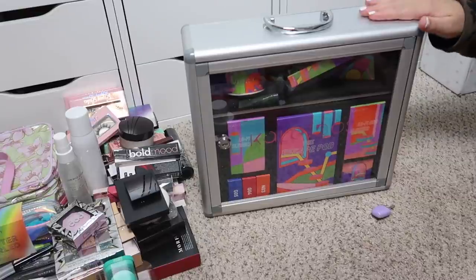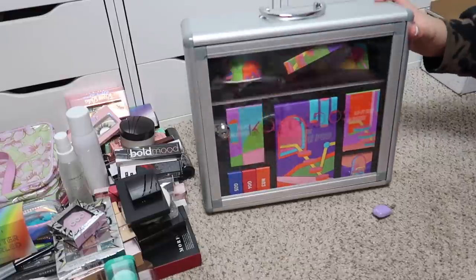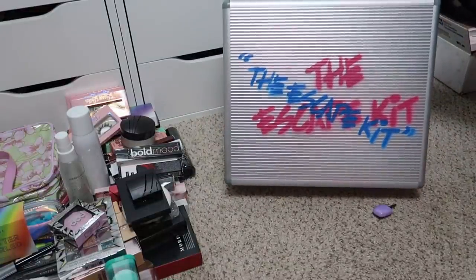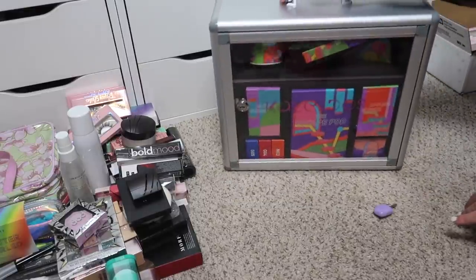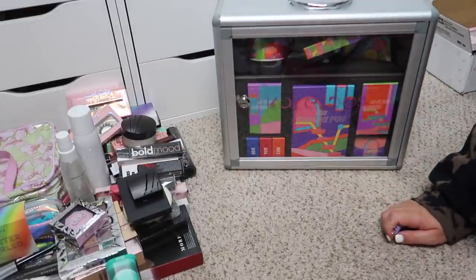Okay, so I received this package from PR. It is from a brand called Kaleidos, and it is so freaking cute. The back of it has this writing on it. It says, the escape kit. It is seriously the cutest thing ever. And it came with this key to open it up, and I haven't done so yet, so I'm gonna do that right now.